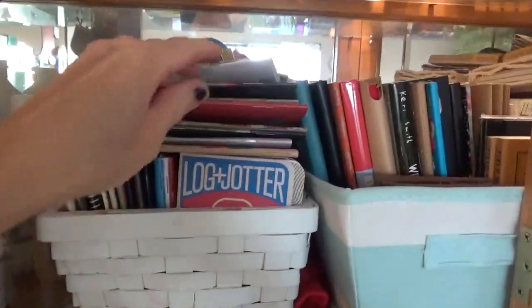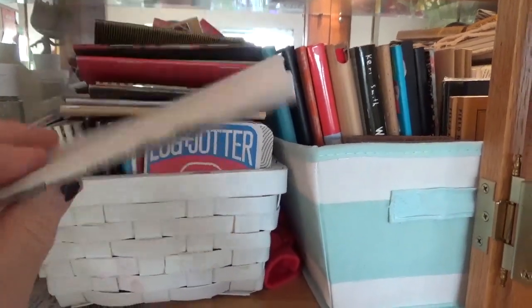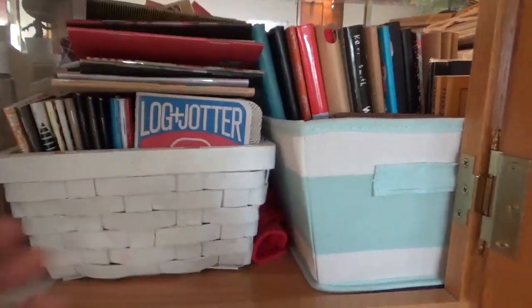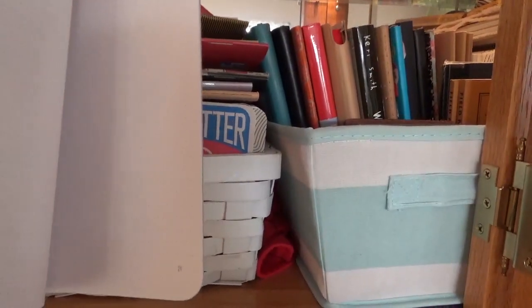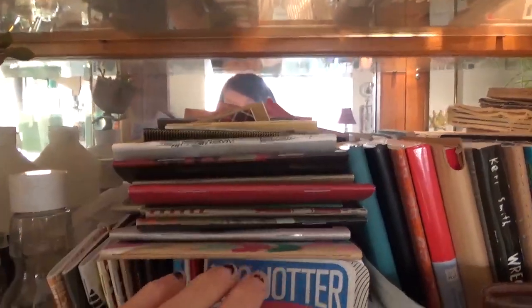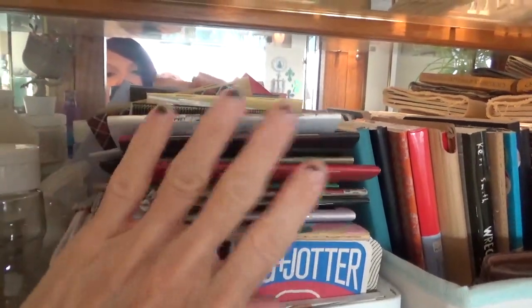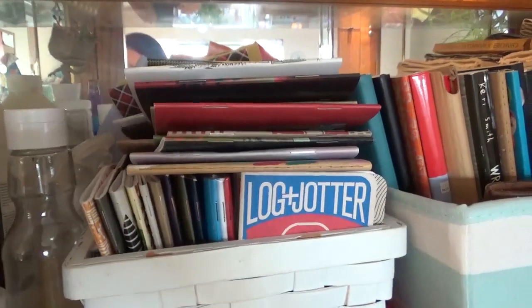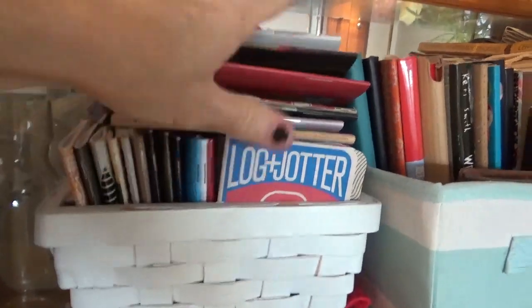Then over here, I kind of have an addiction to these size notebooks. These are actually from a US-based company called Log and Jotter, and I get one a month. They have different covers, and I get mine with dot grid paper. You can get it with plain paper, but I have been treasuring these, and I will say it, collecting these for years now. So this is one of my projects: to try to figure out what in the heck to do with all these. Each month I get a new one, and I know I could just stop the subscription, but I don't want to do that because I like them.